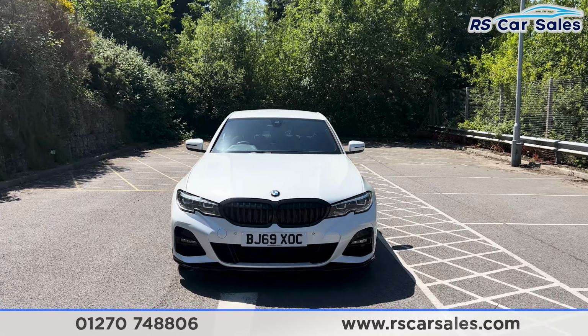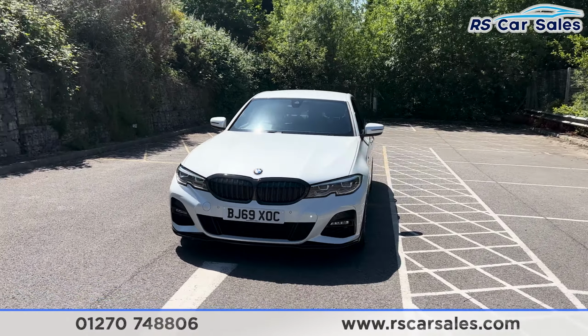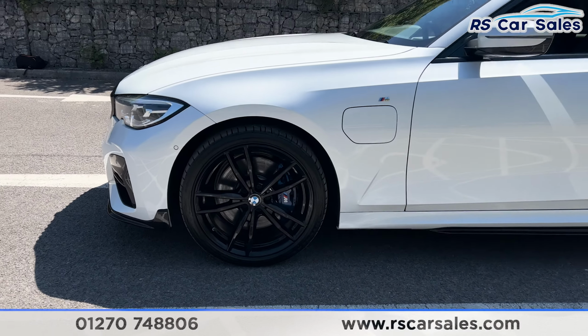splitter. We have the gloss black front kidney grills. There's a look at the front end. We have the LED headlights. Round to the passenger side, you find we have the second alloy wheel just down here, again with the blue M Sport brake calipers just behind.